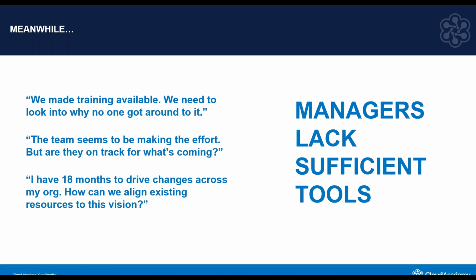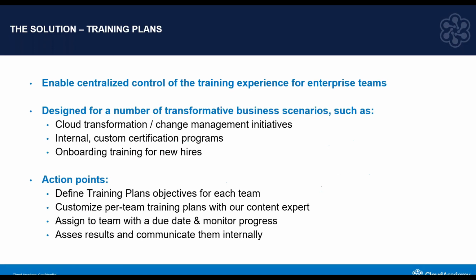So, to lead us up to the solution here, after receiving all this feedback from our customers, Cloud Academy came up with a very unique solution called training plans, and that's essentially what we want to talk to you about today. Great. So before we get into details, what are training plans exactly and how do they help our customers? So there's some points here on the slide, and I just want to provide an overall summation of what training plans are for you all.